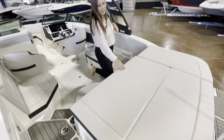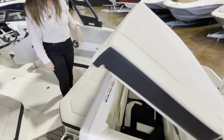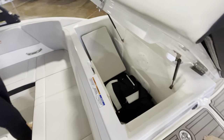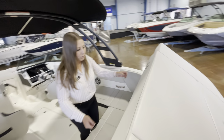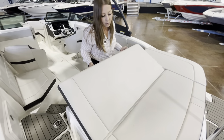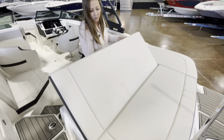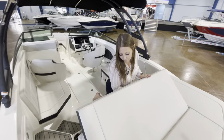We do also back here have a huge storage compartment. I'd like to show you that. Take a peek in there. It's absolutely massive. One of the benefits of an outboard engine is that you lose where the inboard used to live and you've got storage. This back bench seat also flips up to enable a backrest, which is really great if you're watching kids or friends in the water, just want to hang out and get some sun.